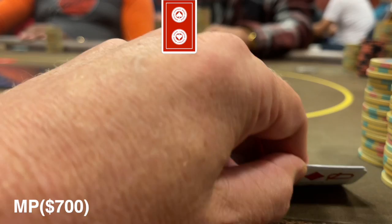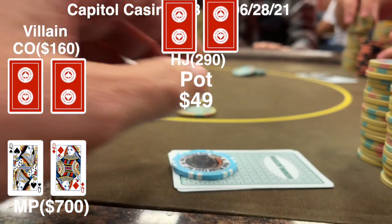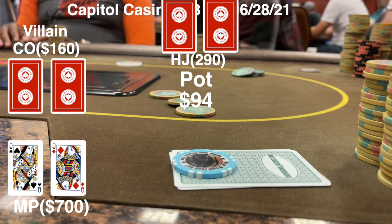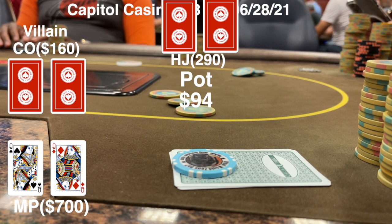I open for a raise with two queens from middle position. I get a call from the low jack, the high jack, and then the cutoff, who's a very conservative player, puts in a raise to 45. As I said, he's pretty conservative, so I'm putting him on a very tight range, maybe even aces or kings, ace-king suited, ace-king. I don't think he has queens because I got him.